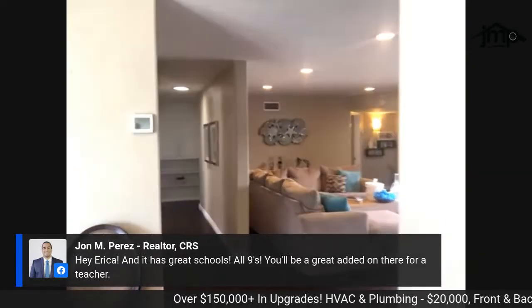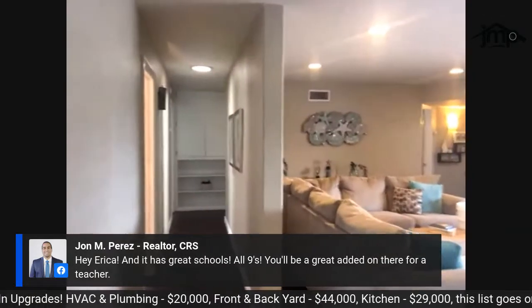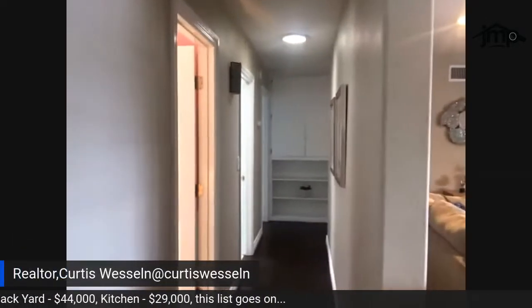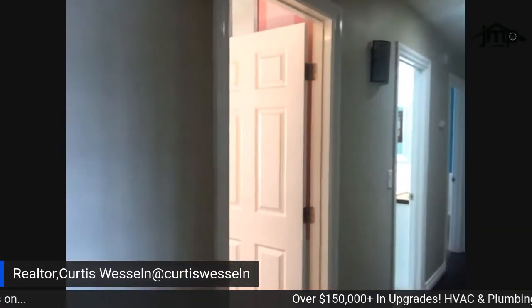This is 1,744 square feet on a 6,650 square foot lot. There might have been a little record that said that you had 6,650 acres, but it's only square feet. Correct.